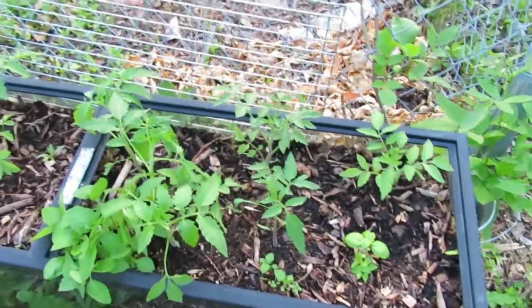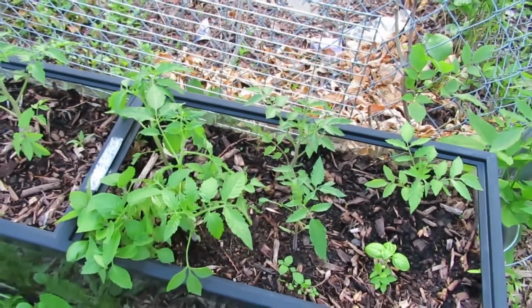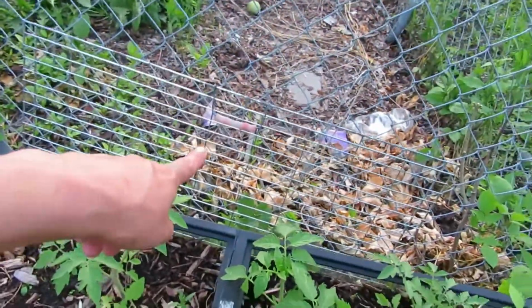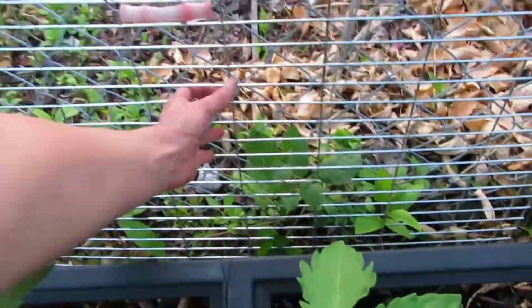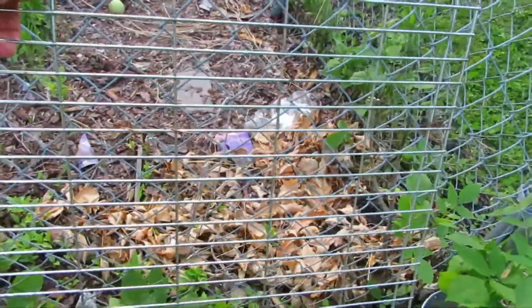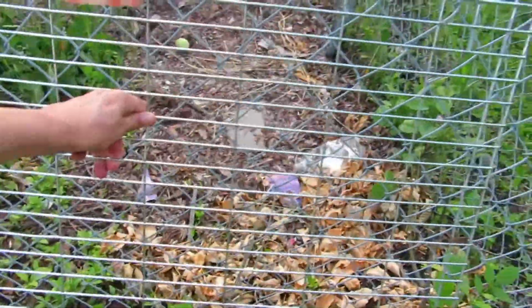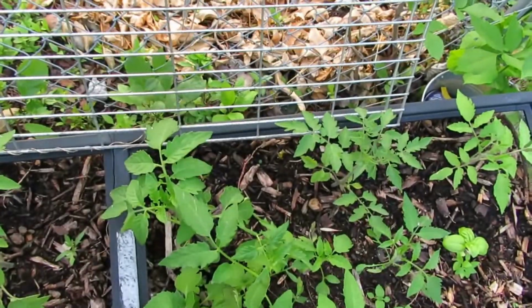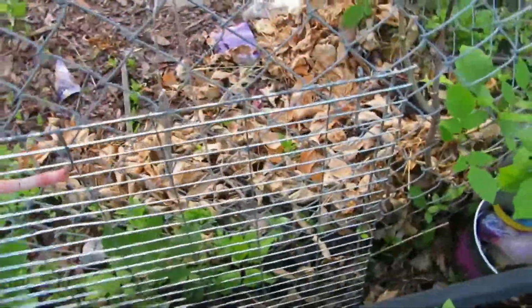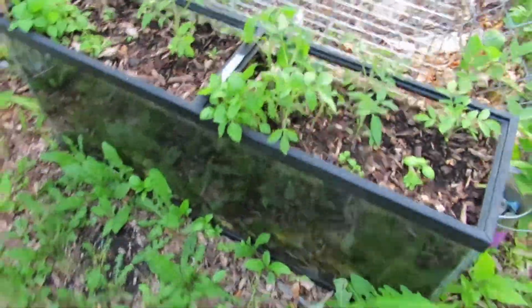But I don't know what kind of tomatoes these are going to be, and I won't know until they pop up. I'm going to take this cage here and do the same thing I did last year. Prop it right like this so that the tomatoes can go from the tank and climb up the side of the cage, up the side of the kennel.